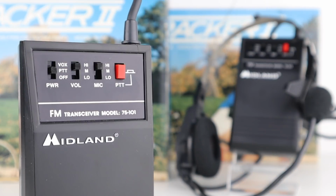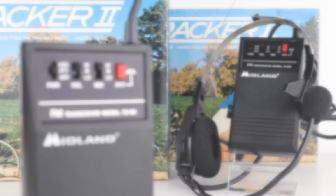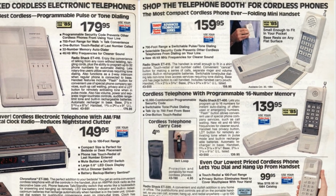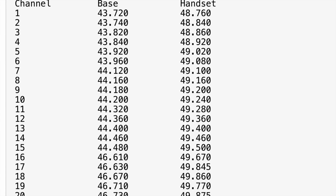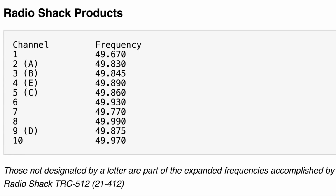49megs fell by the wayside as components for VHF and UHF two-way radios started to become mass-produced and more affordable. Lots of things aside from two-way radios actually use the license-exempt channels such as baby monitors, cordless phones and remote control toys. Within 49megs there were blocks of 6, 10 and 25 cordless phone channels depending on the type and model of phone. There were 5 frequencies allocated to baby monitors, two-way radios and remote control toys, and 10 used by Radio Shack products.